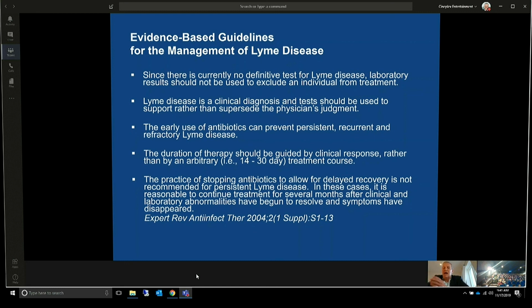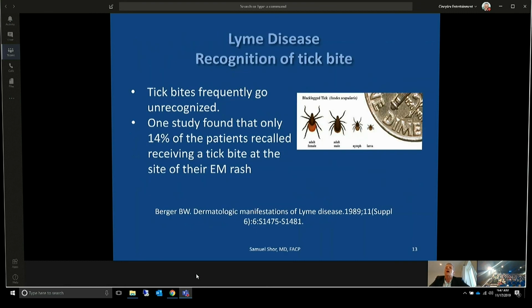I have many patients who were treated, get better on doxycycline, then get worse again. They're told this is post-treatment Lyme disease syndrome, PTLDS. I would say it's partially treated Lyme disease. P stands for partially treated. We do this for any other infection. You wouldn't stop treatment for an otitis if they get better, then they get worse. We shouldn't be doing the same thing for Lyme disease. So guidelines are guidelines. We should be treating patients, not treating guidelines.